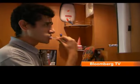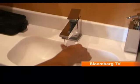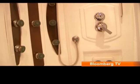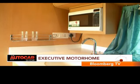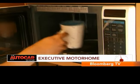Time to freshen up. And the Executive Motorhome has everything you need. There's a full-fledged washroom with an abundant onboard water supply, a faucet, and yes, even a lavatory. And what would mornings be without a big old cup of coffee? Ta-da! We have a microwave and a kitchen sink.